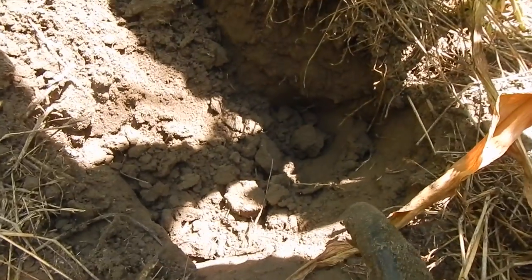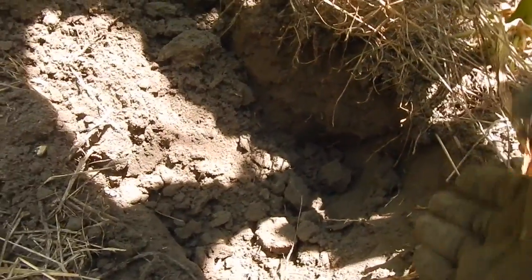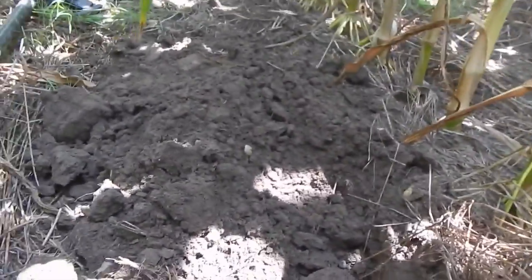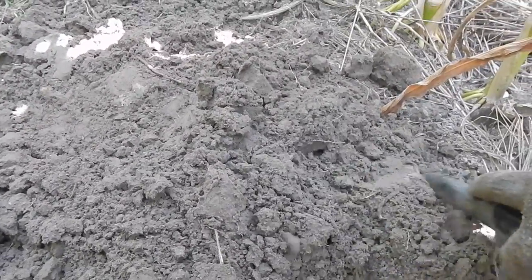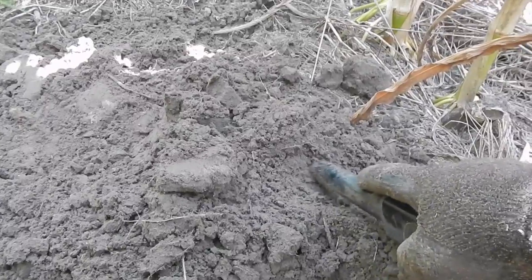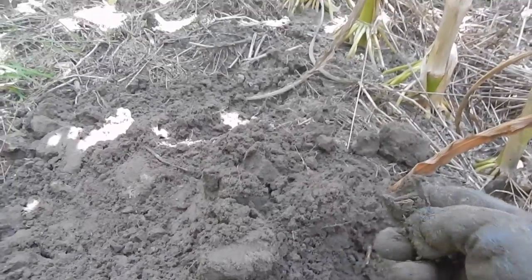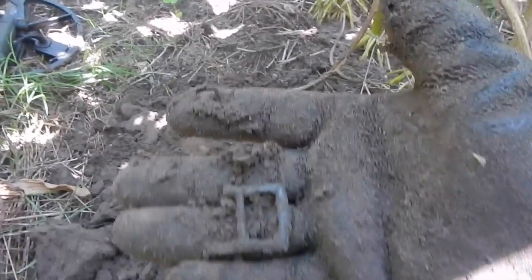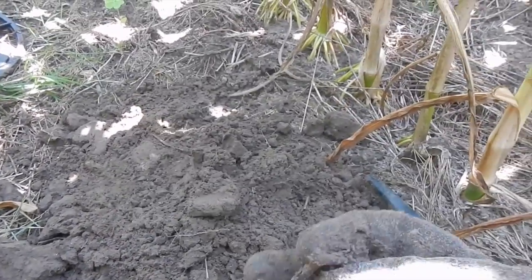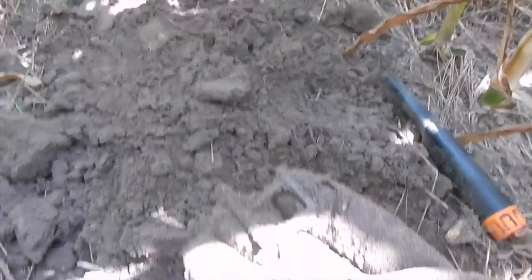Alright guys, this is one of the choppy deep down signals. So I dug, threw it all up there. And I'm getting a good signal up there in the pile of dirt. So, let's see if I can find this live, even though I didn't dig it live. It's over here. Yeah, there's something right there. Oh, buckle. Piece of a shoe buckle. Yep, old Colonial shoe buckle. It's the only piece of it though, there's a piece missing. Alright.